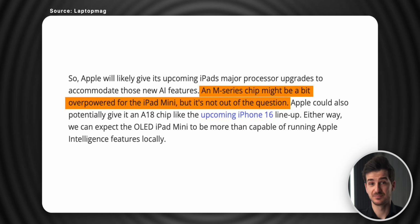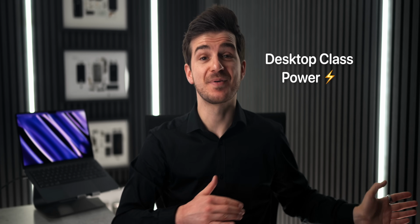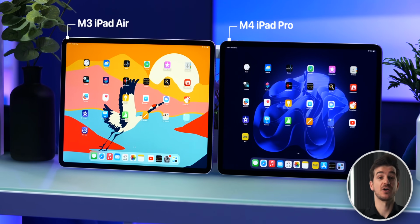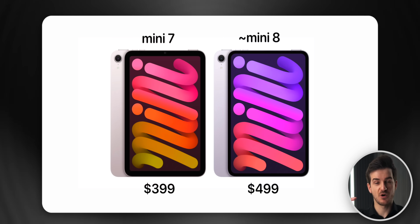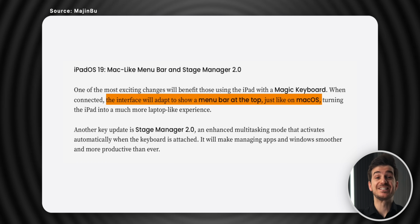Oh, and it's also been speculated that Apple may consider using an M-series chip for the iPad mini 8, given Apple's push to bring desktop-class power to their iPads, such as the iPad Air and the iPad Pro, where we do have M-series processors. And if they do indeed do this, as well as add an OLED display to it, I wouldn't be surprised if they actually call it the iPad mini Pro, or the iPad Pro mini, and then have the current model at a lower price.